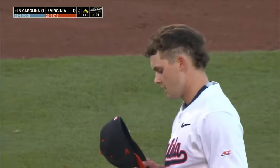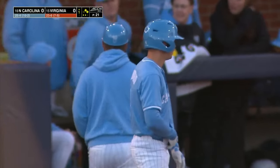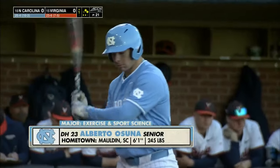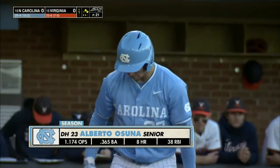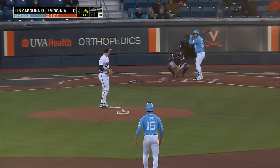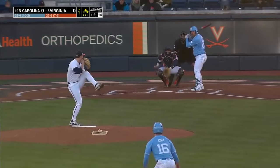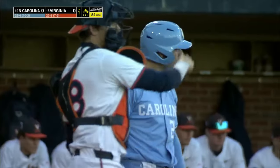I like that shot right there by Cullen McKay. No need to give in there. 3-2 count, got a base open, righty on deck. Got the hot Alberto Ozuna coming up to the plate now. Now Ozuna on the year hitting 365 with eight homers. Struggled through an injury-plagued junior season last year, but he is back to being healthy, and he is a big power presence. First pitch outside a ball, it's 1-0.